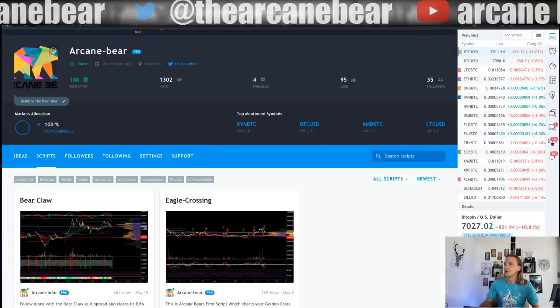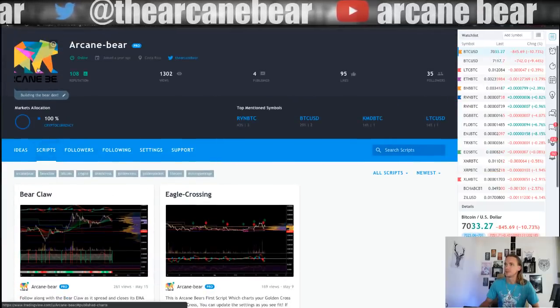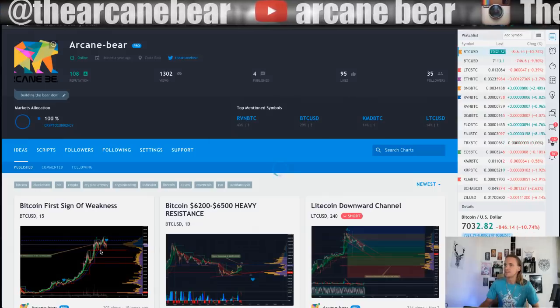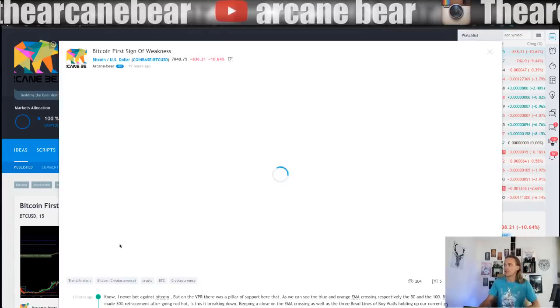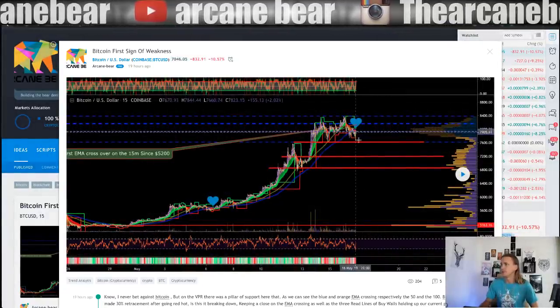But we actually wanted to go over a few things today. Now, first off, we've got some free indicators that you guys can download on TradingView, but I wanted to look at the idea that we posted last night. The idea we posted last night was called the first sign of weakness. It's actually a crossover on the Bitcoin 15 minute here.